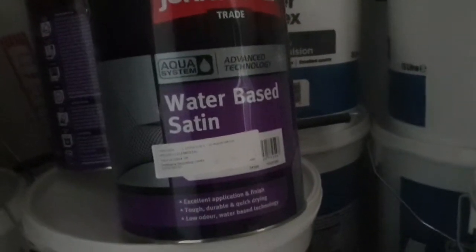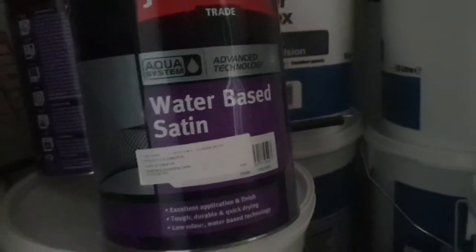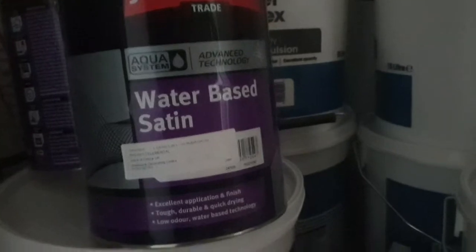So previously I was using Farrow and Ball, and it was costing me £110 for 5 litres. And now that I've got it and it's in one of our properties, the tenants have bloody wrecked it already. Like, I don't know how they move in. They bloody move in with their asses first and their feet first. So it's all marked. So it needs to be redone.